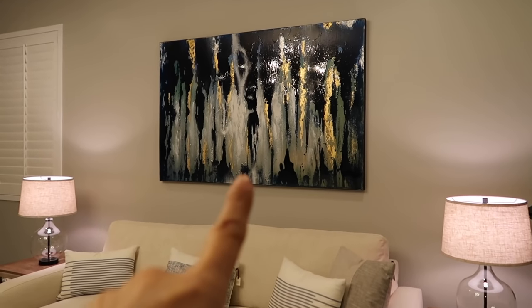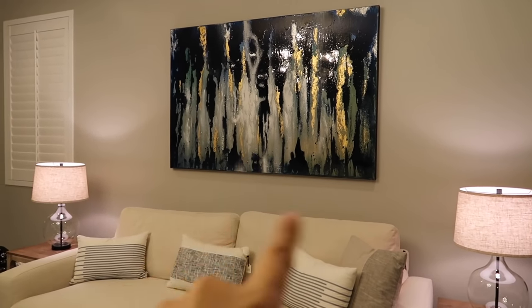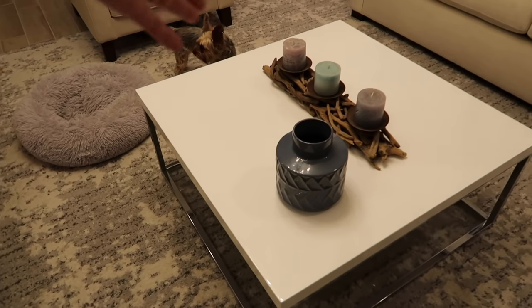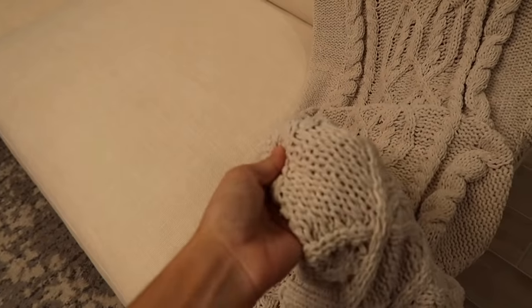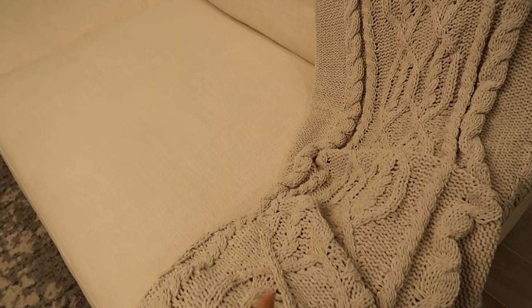Eventually this is gonna go upstairs in the loft and we will get a new something for here. My husband will rebuild this. This will go upstairs, and then we have to buy new neutral coastal pieces for here. And then we got to figure out something for right here. But these things are legitimately so comfortable. And then this throw, I just threw on here for color, just to test. And this is from Target as well.